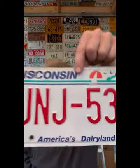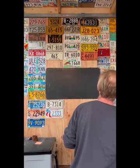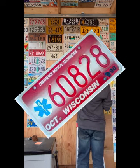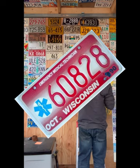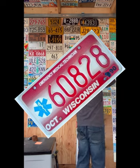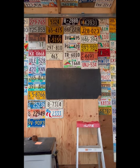And while I'm hanging this up, I got a couple cool graphics to show you from 89 and 90. The EMT graphic and the firefighter graphic. They should both be popping up there at some point, but check them both out. They're really cool. And when I get back down, I'll show you something else cool I have. There's gotta be something. Oh, and then I'll show you this one.